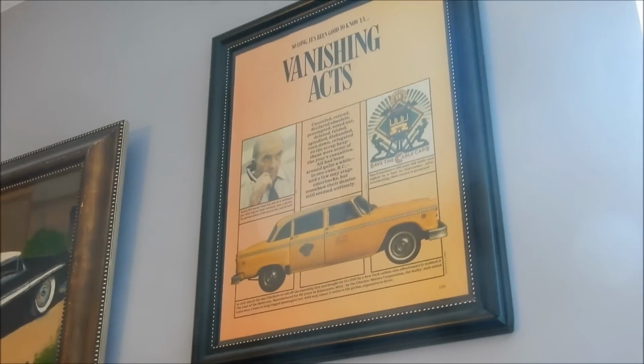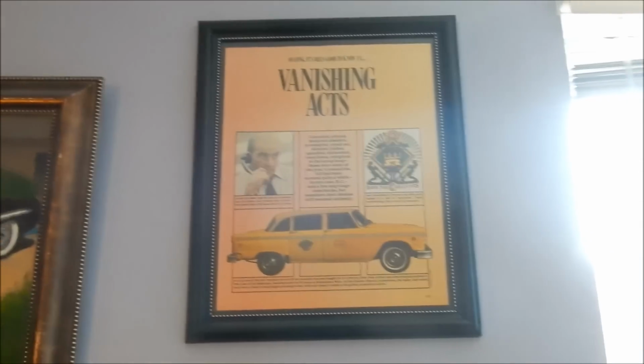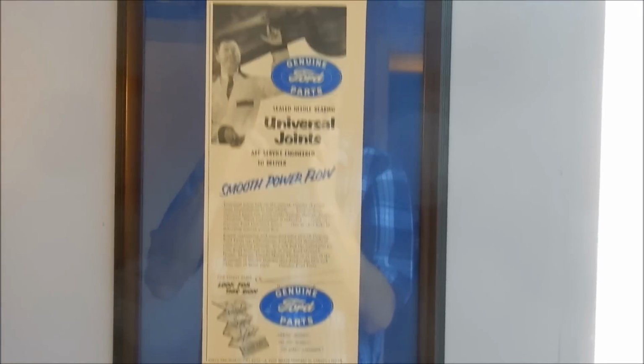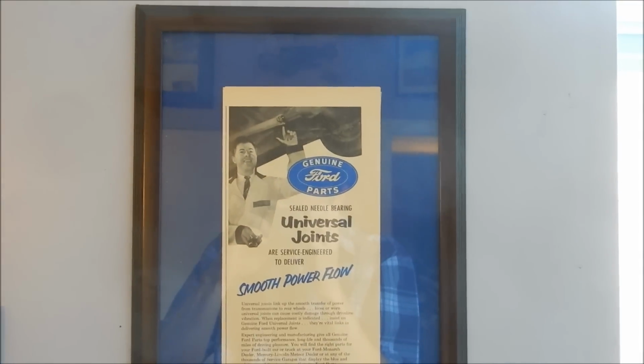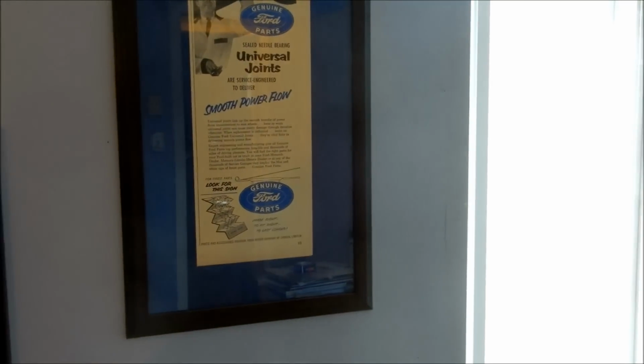Here's some I'll sell for 10 bucks. It's something that came out of an '82 Life magazine, showing the last of the Checker cars being made. And this is a Canadian '54 Ford ad, Ford parts.